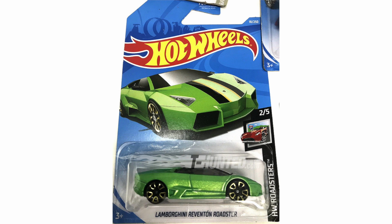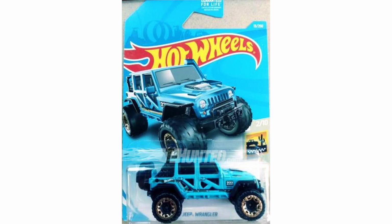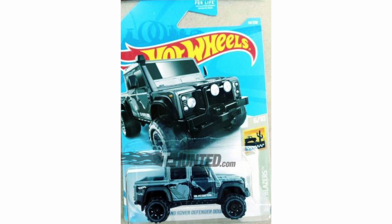And Lamborghini fans such as myself will be excited to see a new HW Roadster series, and number 2 out of 5 is a green Lamborghini Reventon Roadster. New for 2019, we have a red Mercedes-Benz Unimog 1300. There's a new sub-series called Baja Blazers, which includes some new trucks such as a blue 2017 Jeep Wrangler and a 2015 Land Rover Defender double cab.